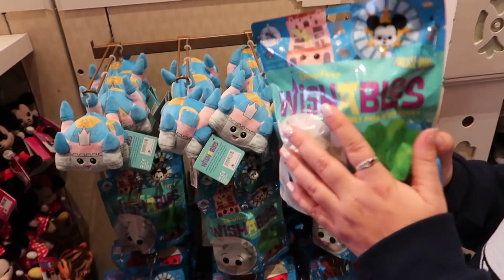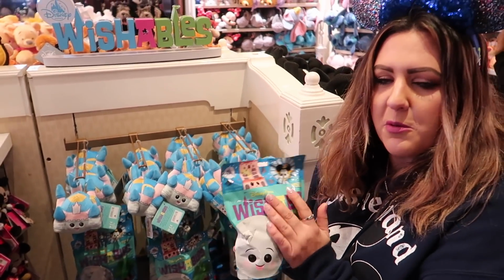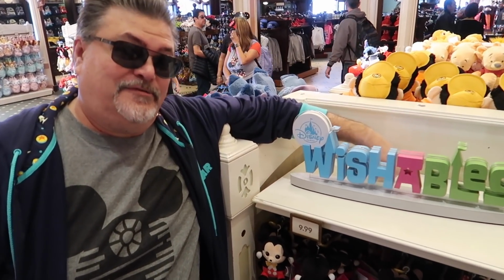Yeah, so these are really cool. Like everybody, Disney fans seem to really love blind bags. Don't you wish you were able to buy some of this stuff? I see what you did there. Thank you very little. Hey, thank you very little.